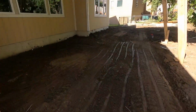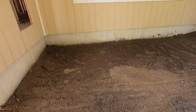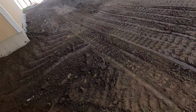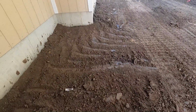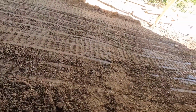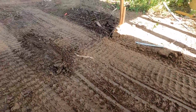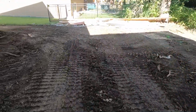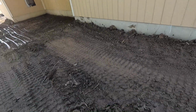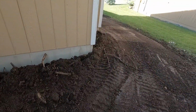Got this all built back up, or filled back in. I tried to get some of the clay out of that lot, but I've kind of got some lumps in here and stuff, and I just can't get in here. With these supports behind me, it makes it a little rough. I could sit there and mess with it all day. There's just a slight high spot there. I don't know where they're going to set their concrete. I didn't want to have too much material and have to pull it all out.